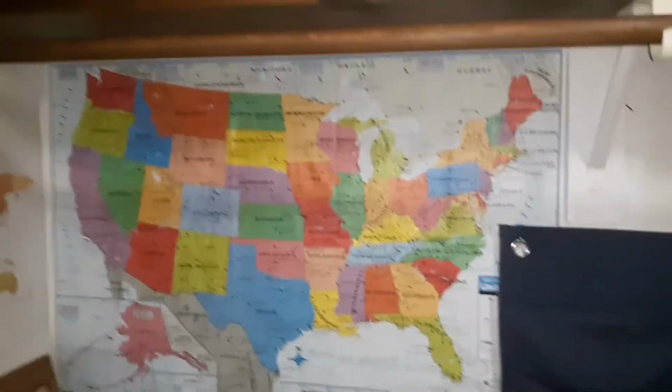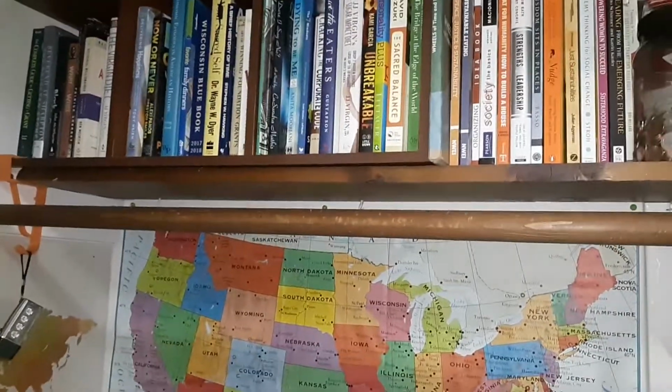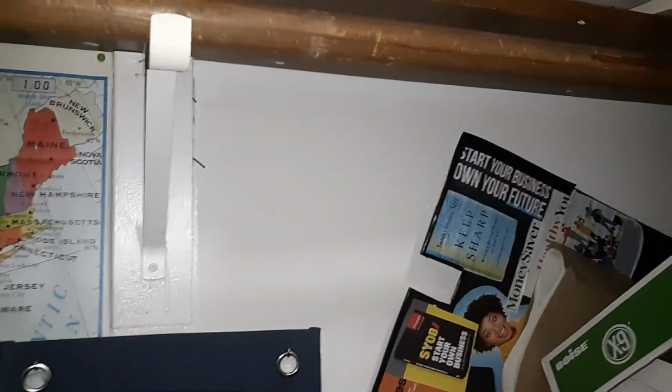So here is my office, which was a closet. These books, I just stacked them there for the moment. I'm going to be eliminating at least half of them. I used to have a full, this whole space, which is about 6 feet. No, it's longer than that. This is probably 7 feet long.